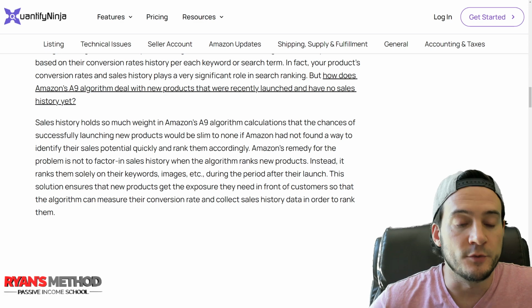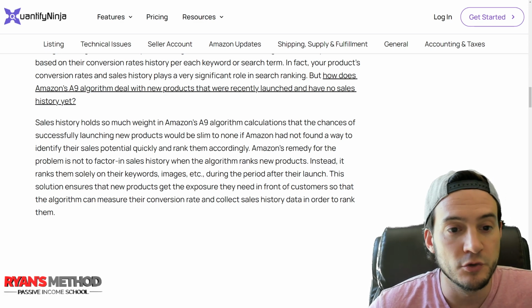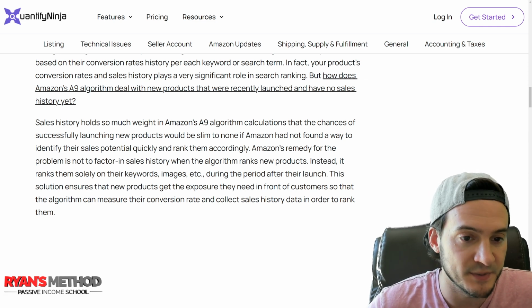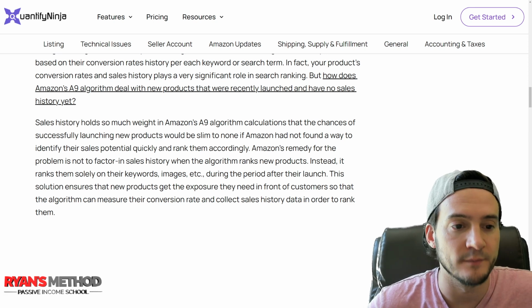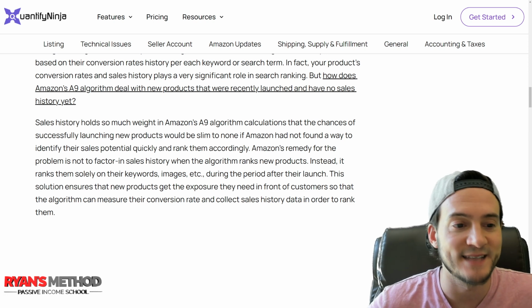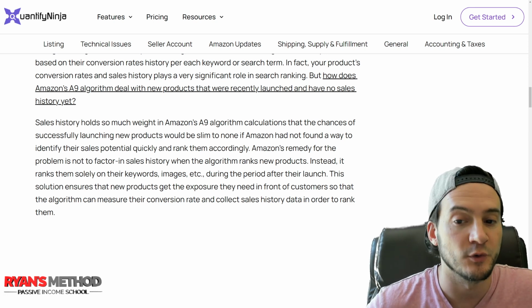Sales history holds so much weight in Amazon's A9 algorithm calculations that the chances of successfully launching new products would be slim to none if Amazon had not found a way to identify their sales potential quickly and rank them accordingly. Amazon's remedy for the problem is not to factor in sales history when the algorithm ranks new products. Instead, it ranks them solely on their keywords, images, etc. during the period after their launch.